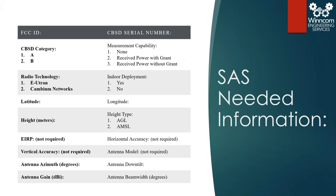So what information does the SAS need? All of that information is right up in front of you, and you'll see it up there. You have your FCC ID, your CBRS device serial number, the categories, the measurement capabilities, the technology, the deployment, the heights, the longitude, latitude, and your antenna gain, azimuth, and beam width. So you see all the information up there. Not every category is required, but it would be nice to have. And your CPIs can help you gather this information. All right, I'll leave that up there for another second. Let everyone look over it.